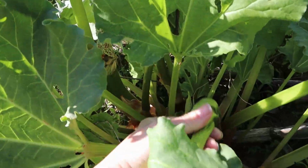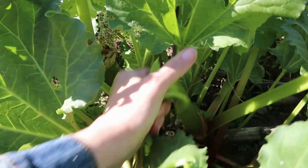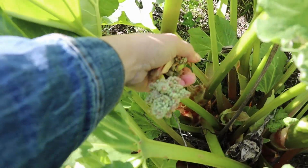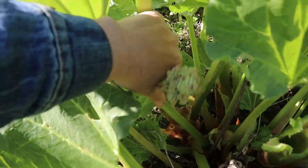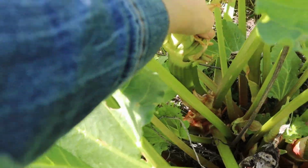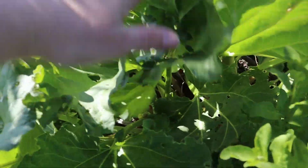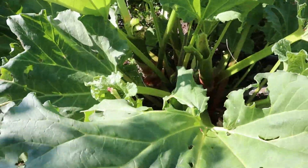And last year was a horrible year for it. I think the year before too was as well, but this one doesn't want to come. Last year, we had some rhubarb rust going on, and it just kind of decimated my plants. I didn't even sell any of it last year. I picked some for myself, but there wasn't really enough to sell. But this year the rhubarb is looking great.